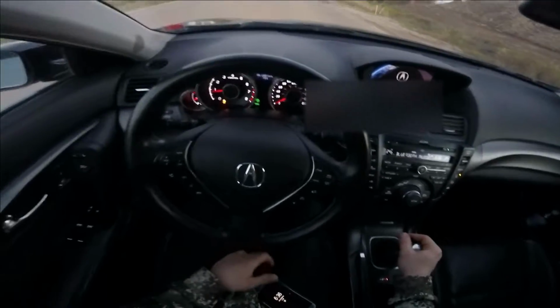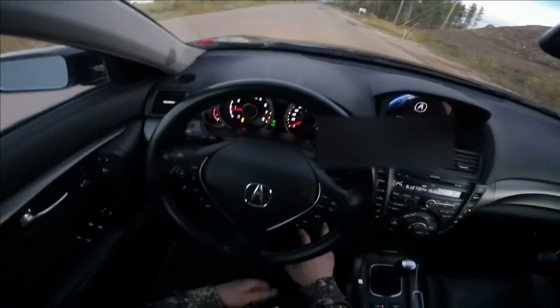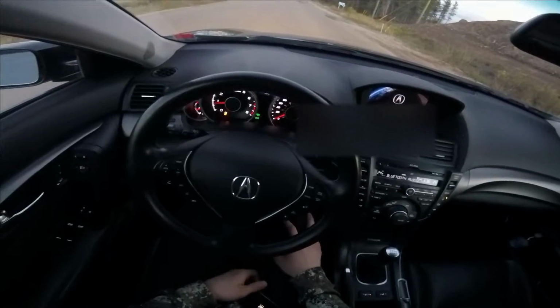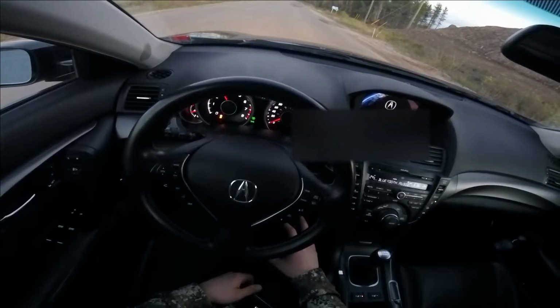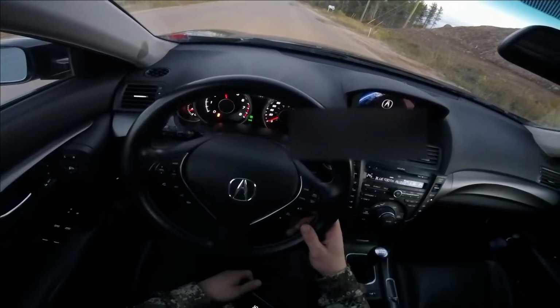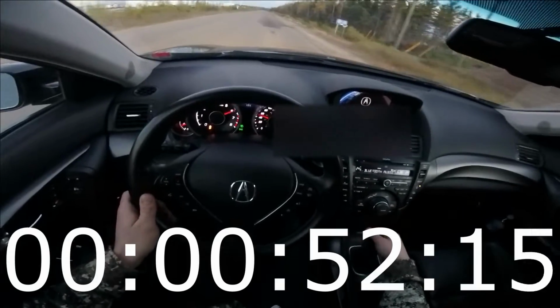I tried launching it with slipping the clutch a bit at $4,000 and it launched like shit, so I'm gonna try $3,000 slipping the clutch a bit. 3.5. Ah, shit.